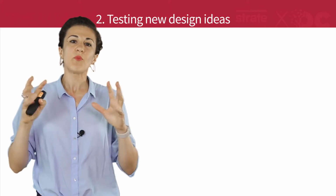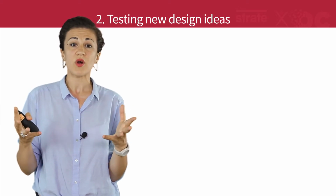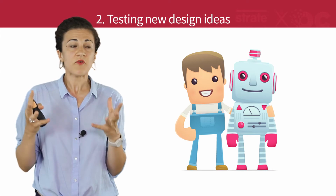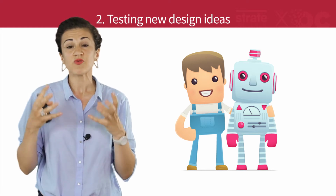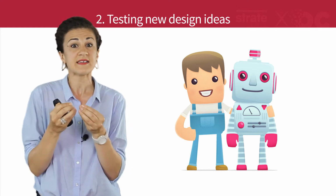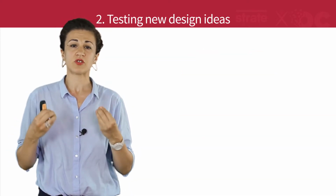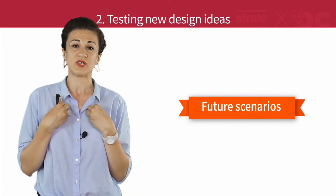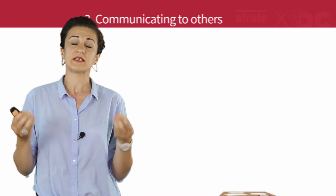The second dimension of prototypes is about testing and exploring new design ideas. This is the most conventional way of prototyping. For example, at Strate School of Design we are working on social robots. For the moment, social robots don't exist in our daily life. So we try to imagine future scenarios, like telling a secret to a robot. All these elements are extremely important in order to understand these future scenarios, these emotions and experiences that we feel with these prototypes.